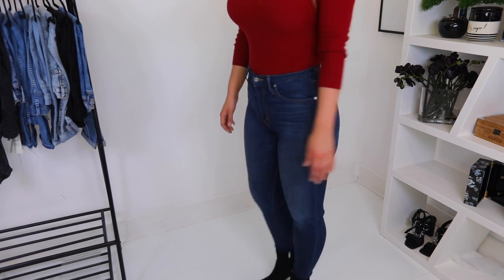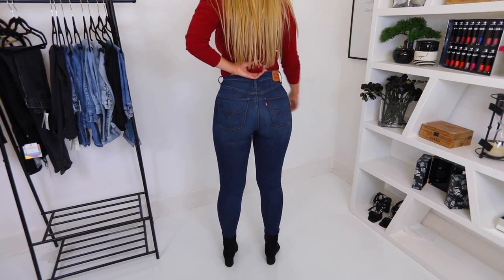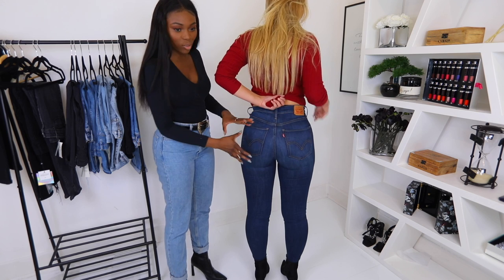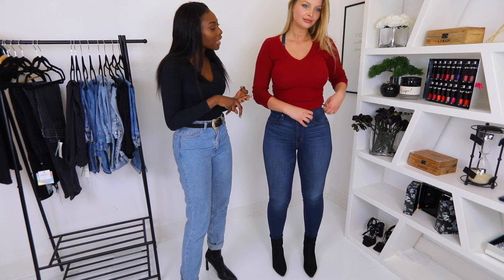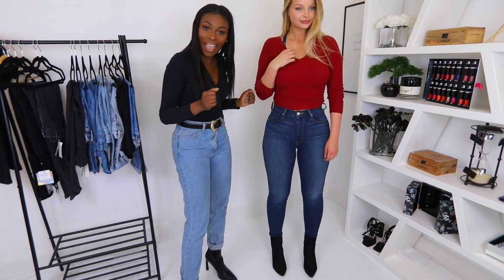Yes. I like that. Okay, turn around, let's have a look at the back. Pockets are the perfect size pockets that you say. They're not the postage stamp pocket. No. They're the right size. Stretch, high waist. Skinny, but the boot cut looked actually stunning, so they don't just have to be skinny. Okay, thank you, Lydia.